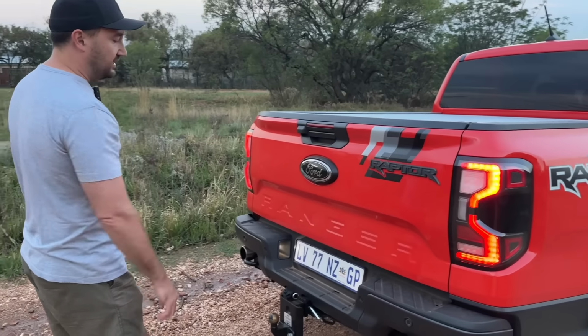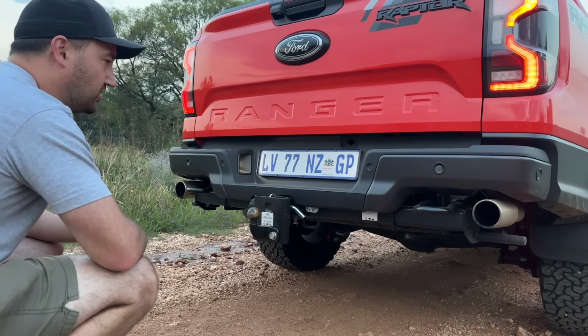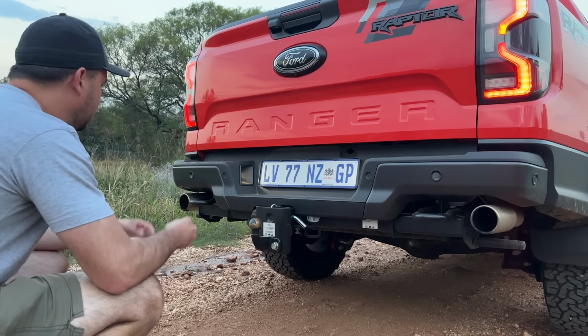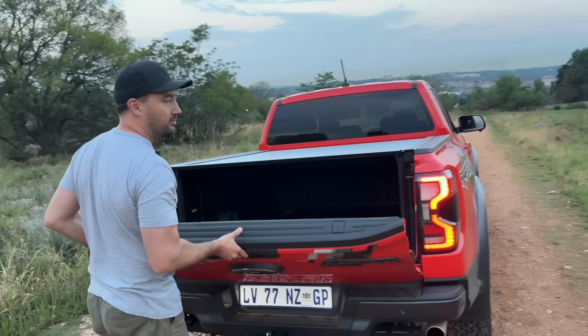Obviously it says it's Raptor, and you've got those two twin exhausts out the back here. This is my favorite angle of this car. I love it. They make a whole bunch of noise, and they just give this car that character that a Raptor needs.